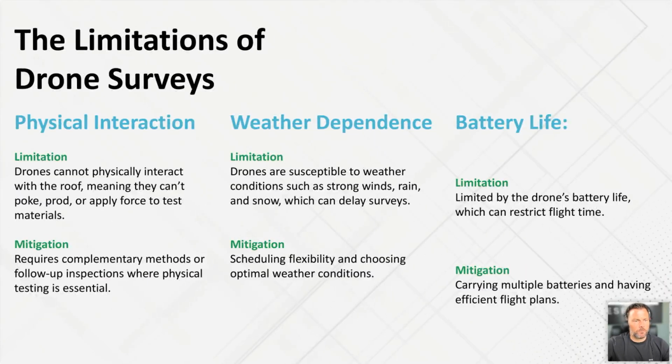So, the limitations of drone surveys. Physical interaction. Obviously, we can't lift tiles, we can't prod and poke the fabric of a building, so we can't check using the human hand and the human eye.